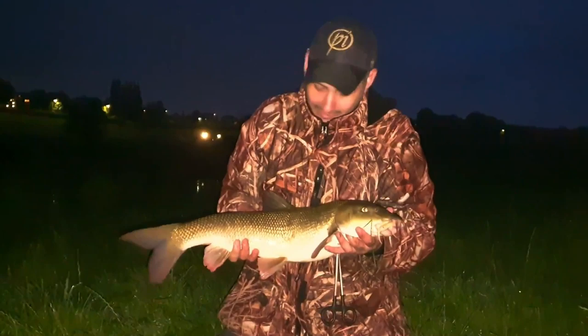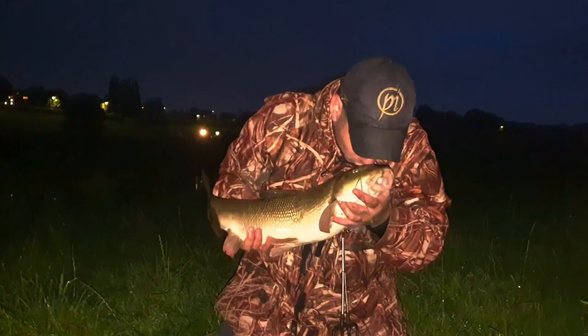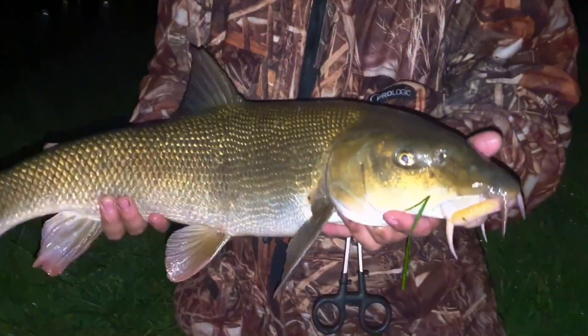Do you know what? This is the first of many. Are you going to give it a wee kiss? There you go. I didn't even need to ask. He loves it. That's fantastic. Let's get that beautiful specimen back into the River Ribble where it belongs.